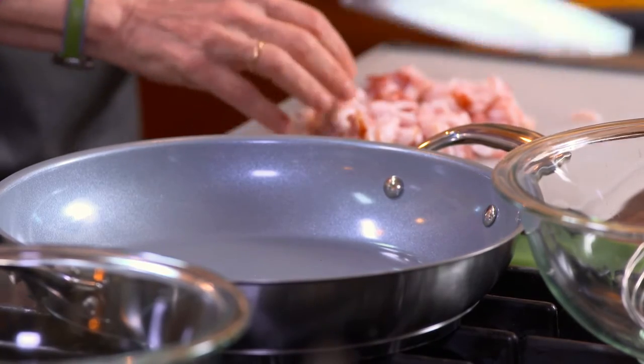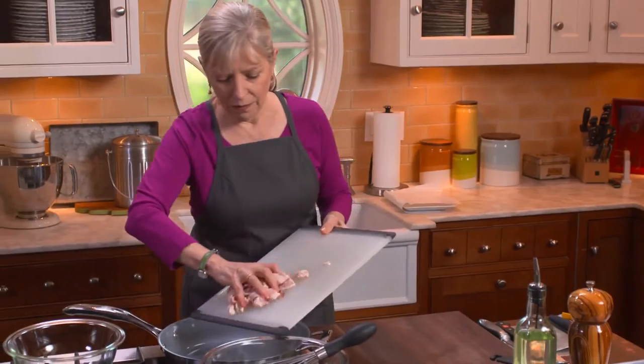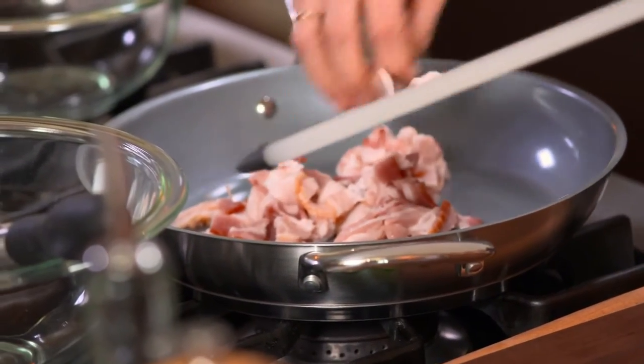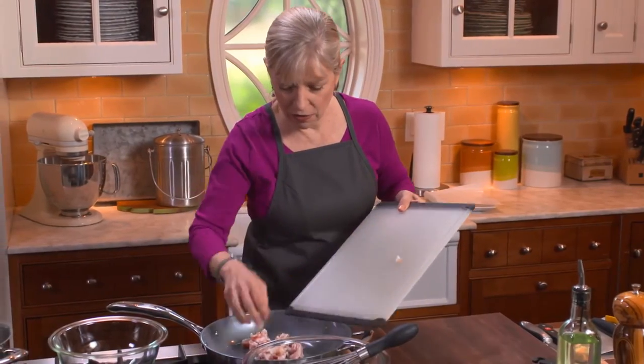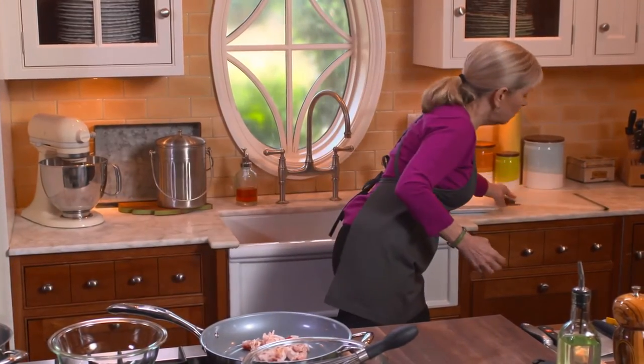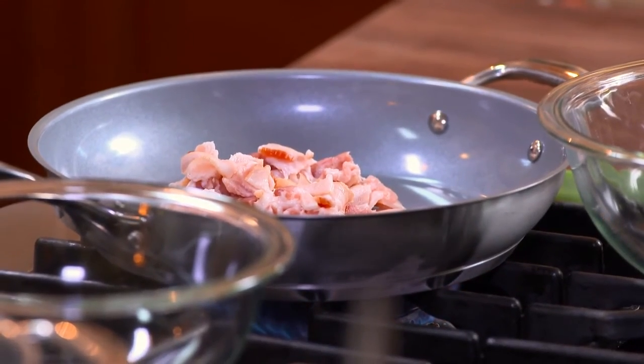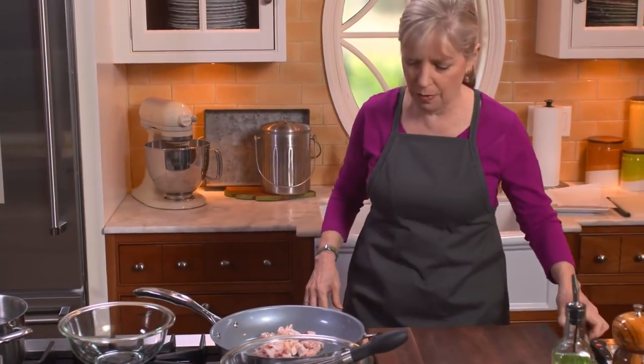And then into the pan. Now today I'm using a stick resistant pan, which is perfect for eggs. You could use a nonstick pan. You could even use a cast iron skillet if you want. And I'm just getting it in there and then I'm turning on the heat. It's gonna take about 6 minutes or so. We just want it to get nice and crispy.